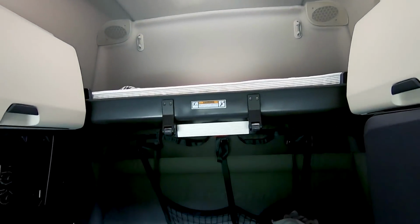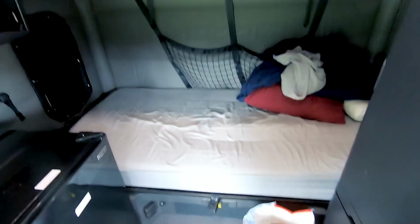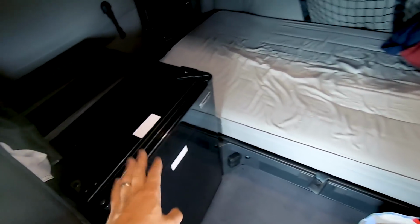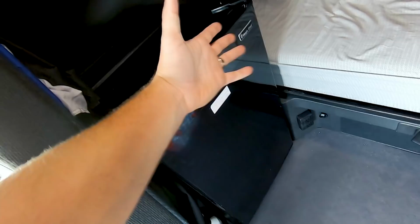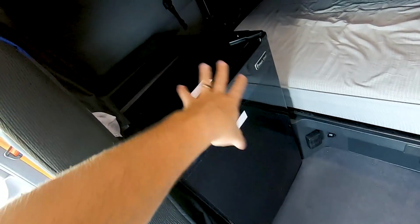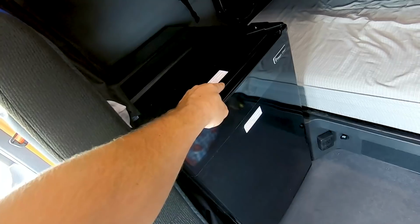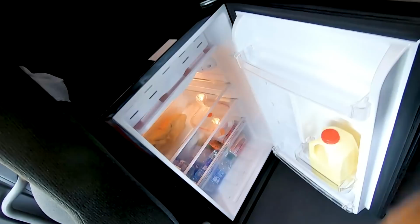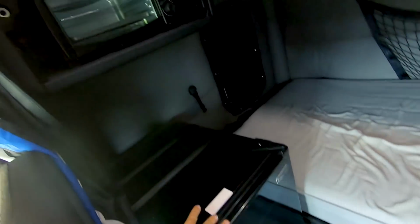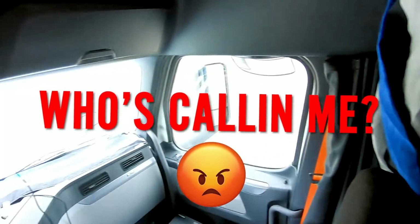Also, here's my sleeping area. I know you guys don't really care about this, but I just installed a big refrigerator. I had to pay for it myself, whatever. I think I bought this at Lowe's or Home Depot for about 130 or 140 bucks. It's a big refrigerator. I like it.